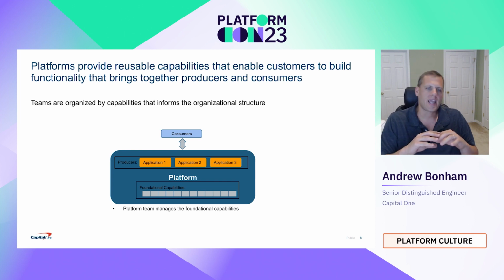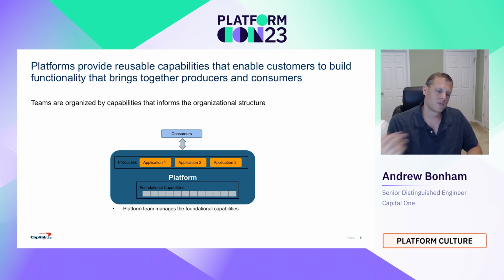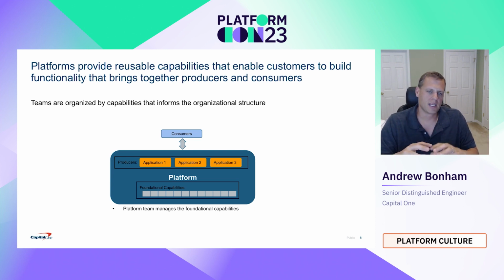Platforms, on the other hand, take the capabilities that are common across those applications and provide them as foundational capabilities. And they enable consumers to build applications on top of the platform. And they provide a way to bring together producers and consumers in an ecosystem and ultimately enables a number of benefits. But that's where the platform comes into play. Instead of having those siloed applications that have capabilities, you take those business capabilities and build them on top of a foundational platform that provides those foundational capabilities.